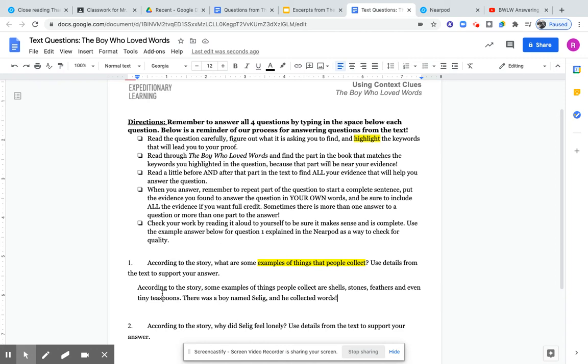Okay, so let's reread this. According to the story, some examples of things people collect are shells, stones, feathers, and even tiny teaspoons. There was a boy named Selig, and he collected words. I'm going to just change this a little bit. There was a boy named Selig, and he collected words.